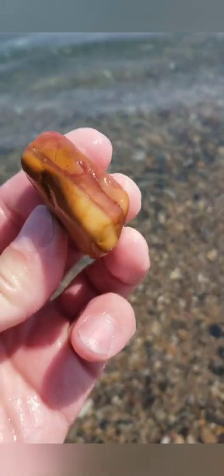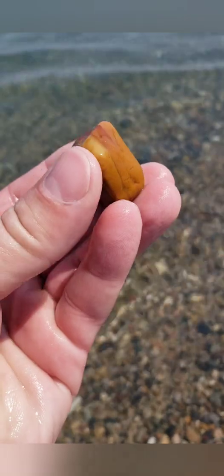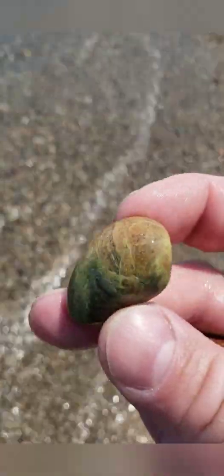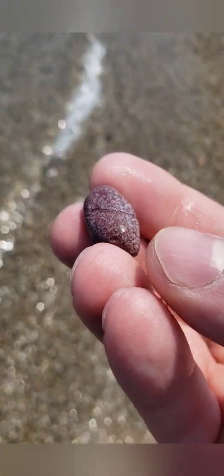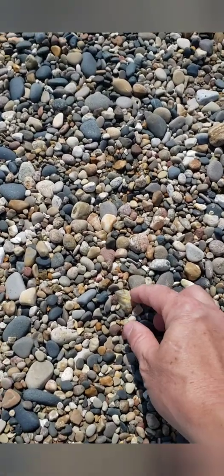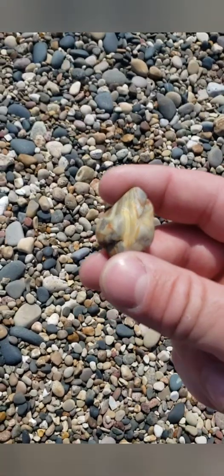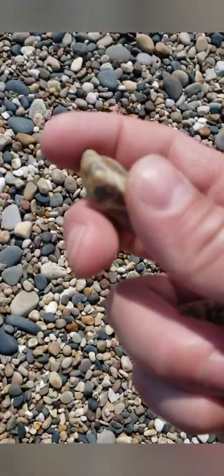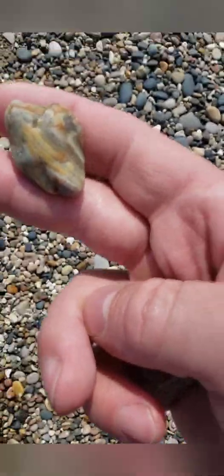It's a nice little piece of jasper. Alright, so just found these really cool pieces of unakite. And found this little guy. Red and white rock. Cool, whatever it is. Well, that definitely looks like an agate, doesn't it? Let's get that guy wet.